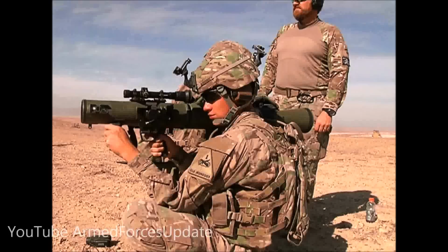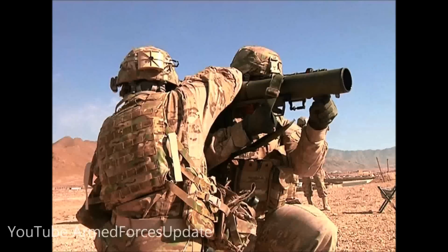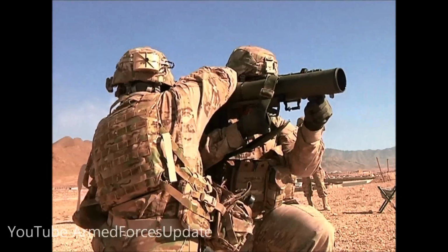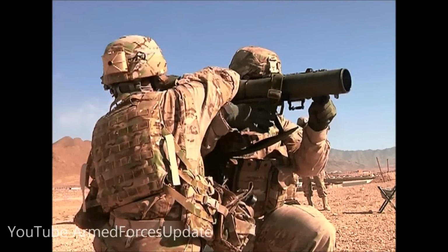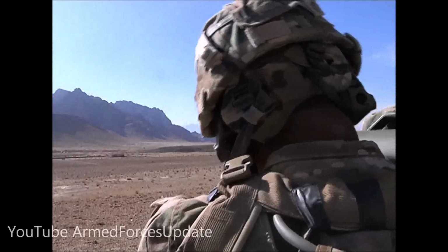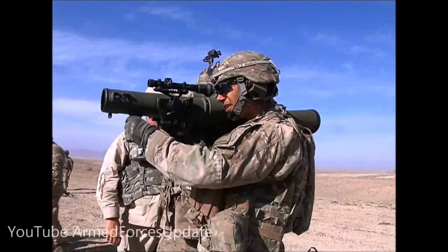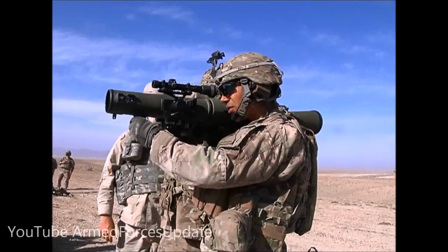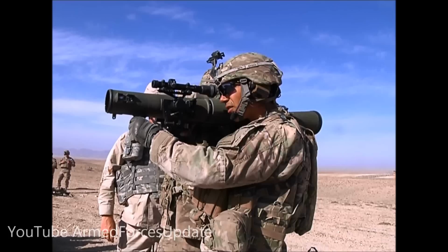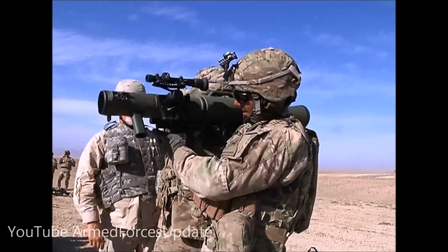Loaded! Sorry. Oh, yeah. And it's locked, right? It's just locked. Yeah. Good hit. Bang. Hit it. Bang. Safe. Safe. Back blast area clear. On the way. Ready to fire? Bang.